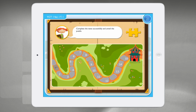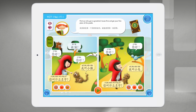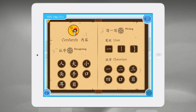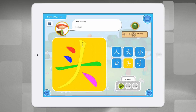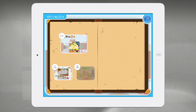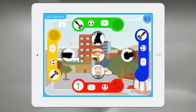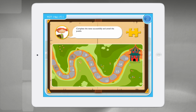The discover area is where the learning objectives of the lesson are developed via fun activities. Most discover activities are focused on listening comprehension and speaking. The write area is where the child can practice writing Chinese characters. The play area is full of engaging games where all that the student has learned in the previous areas can be put into practice. The discover area is presented like a path of around 15 steps.